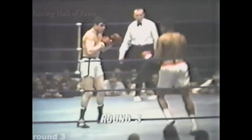All right, we begin round 3. A quick glance at most of the score cards around this reporter show that they gave both rounds thus far to the champion. The last round very closely on the supplemental point system.